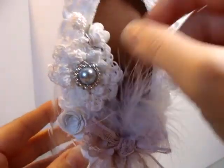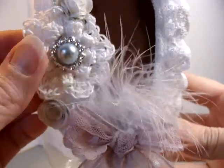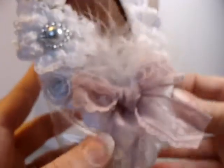And then, of course, I have to tell you that my friend Deb made this flower. She hand crocheted that, and it is absolutely gorgeous. And then I added a handmade flower and then another flower I had purchased. And a little bit of bling around the top that matches kind of this pink on the bottom.